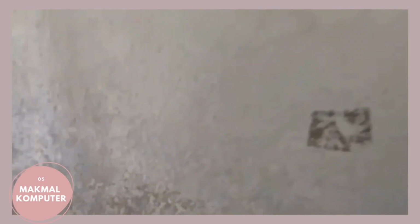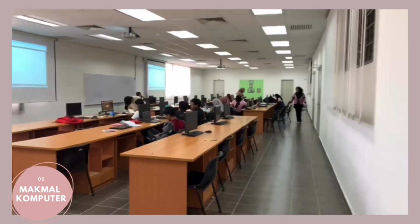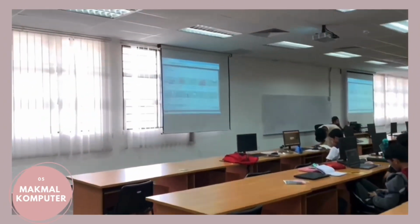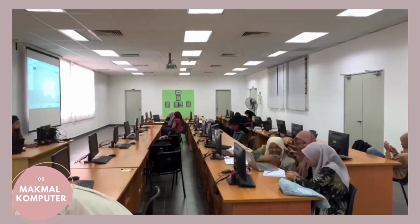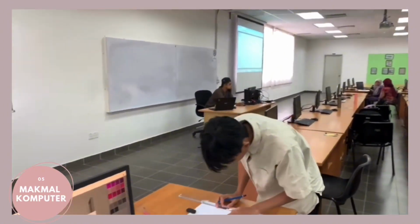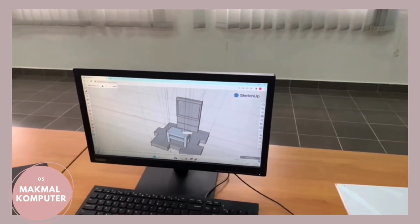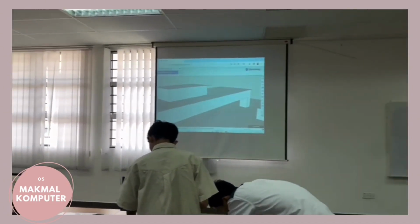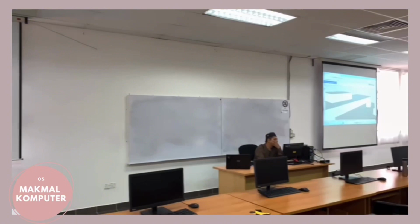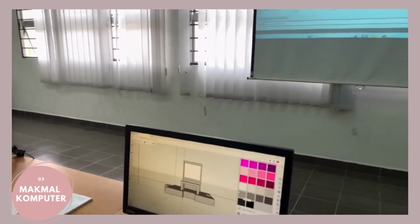Last but not least, we have the computer lab, which we call MK. The computer lab allows students to work on projects and assignments that require access to computers and the internet. The computer lab provides a projector, which makes it easier for lecturers and students to present slides.